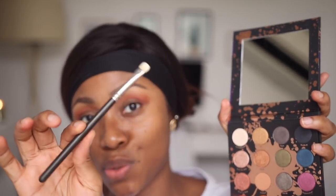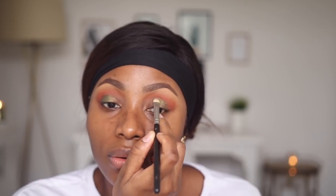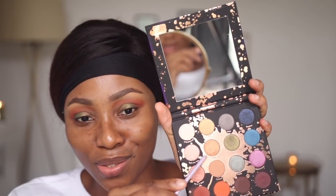Going in with my MAC 239 shading brush, I'm going to use this shade here called IE. I haven't used green, like a proper green, on my eyelid in a very long time. I'm going to go in with this shade called Diva. Oh my god, this color is so gorgeous.